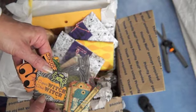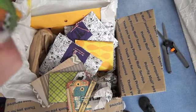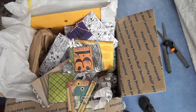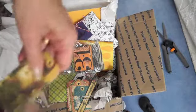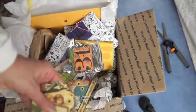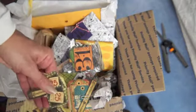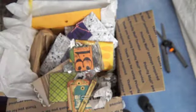Witch, witch, good witch, bad witch. Oh, those are great, girls. These are great. I like the different sizes and three bags. I don't know what you guys think. Some more tags. Look at all the tags. Oh, love them. Aren't they pretty? Those will be going on some tickets, I'm sure. Very cute. Thank you, girls. Thank you, thank you, thank you.